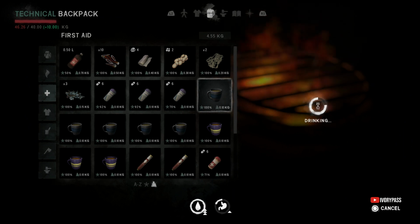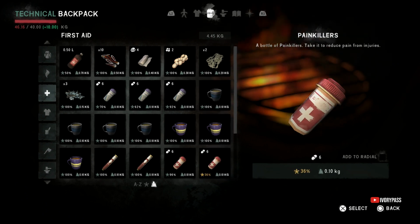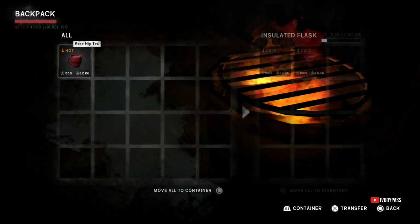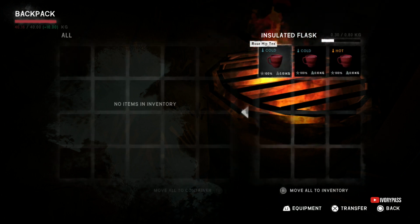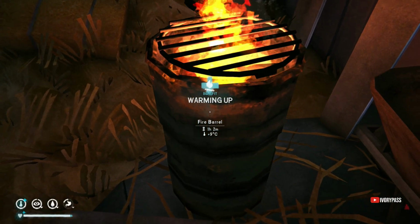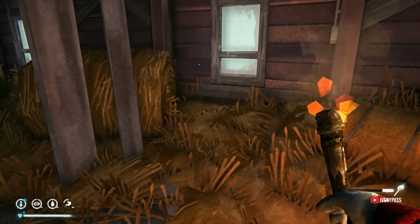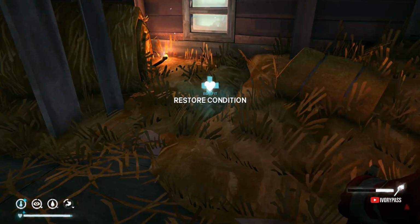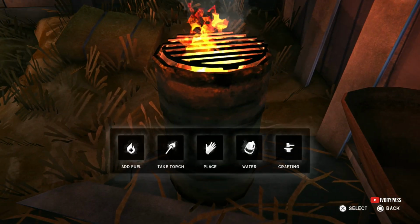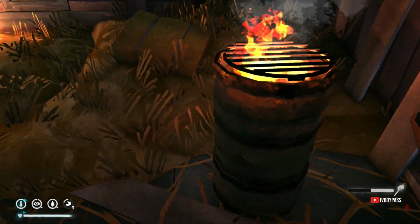I didn't want to do birch bark. That's fine. You can see I got a little bit still left there. Yeah, that makes it a whole lot easier. See those turn hot? Oh, there they go. That is pretty cool. Damn, I kind of wasted this fire barrel, didn't I? Guess we'll just pull the good torches and run a torch all the way to Mystery Lake.